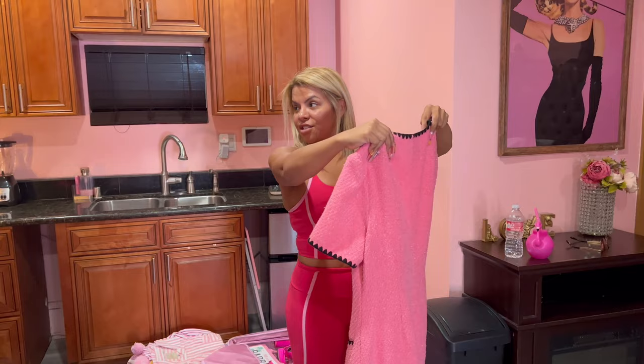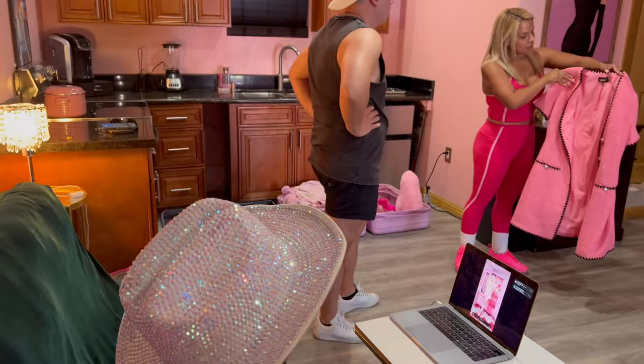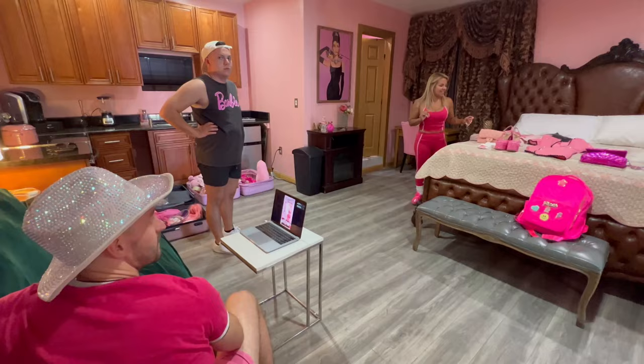Chanel thing that we can hang, that's that extra clothes of Barbie that it has. And then I brought hangers. Of course, pink too.